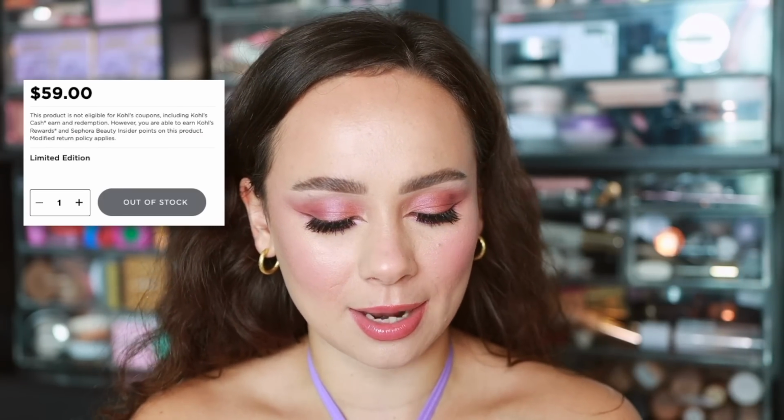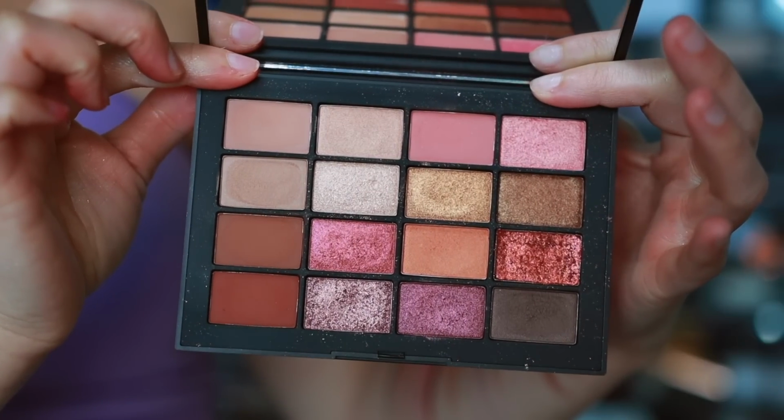Next up is a pinky palette. I've been really into pinks, even though I say I'm tired of the rose palettes, I'm tired of the pink palettes. I still pulled this one out. So this is from Nars. This is the Summer Unrated palette. So it was a summer launch, but I really like this one for the pinky tones this time of year. It's a very, very wearable palette. Love the quality of Nars.